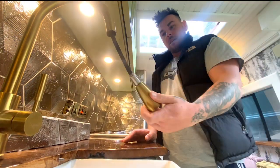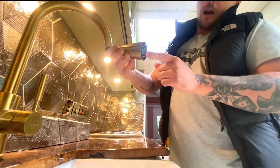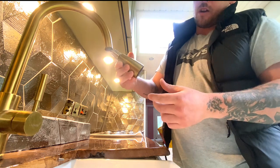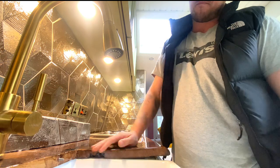This tap, this pulls out, it has two modes. It has a direct mode, and then it has a spray mode. And it's really good, and you can lock it off, you can close it off, and all that good stuff, and it all comes through the bottom of here.